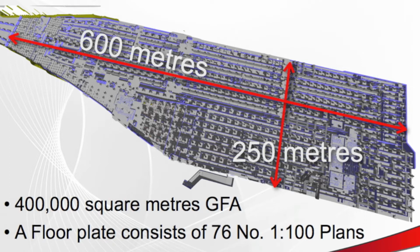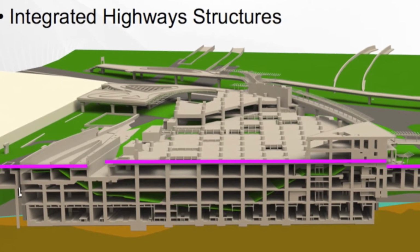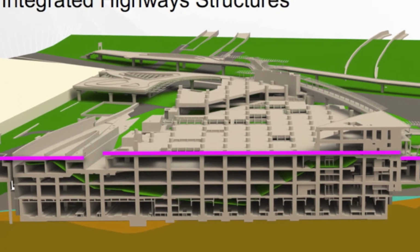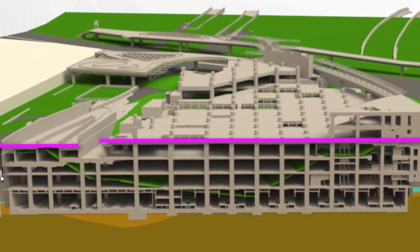The floor plate of one level consists of 76 drawing sheets at 1 to 100 scale. So anybody who's built anything will realise that 76 drawings for one floor is massive. The building is 250 metres wide and 600 metres long. Its cross-section is predominantly below ground. So there are 4 levels below ground, including 15 platforms for intercity rail and high-speed rail. It also includes integrated highway structures. So the integration of the highways department into the MTR project is fundamental.